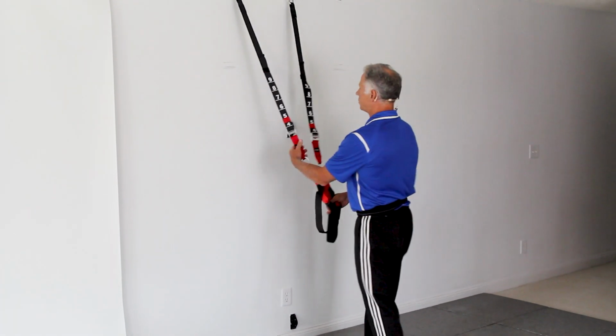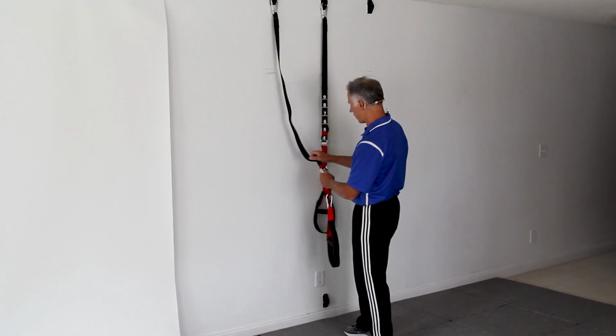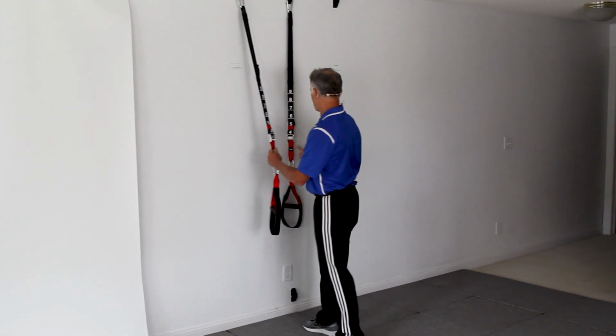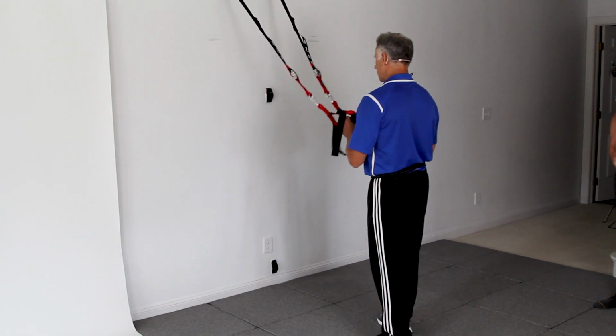And these are adjustable. Right now, you can see how easily you can adjust these. And they have numbers, so I'm at 4 on here. So I'm going to, really high quality clips. Yeah, they are. They are metal, steel. And they are not going to go anywhere. Exactly. So we'll start out.